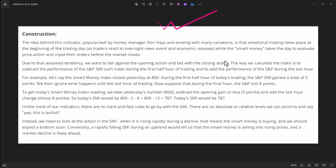At the beginning of the trading day, traders react to overnight news events and economic releases, while smart money takes the day to evaluate the price action. Have you ever noticed how much better your trades are after 12 o'clock, after everyone comes back from lunch? Your probability of trades is always better in the afternoon, but the money that you make, you usually make in the beginning of the day? There's a reason for that. High probability is towards the end of the day, and then you have low probability, higher risk, higher return in the beginning of the day. Just the way that it is. I'm sure you guys already saw that, but if not, now you know.